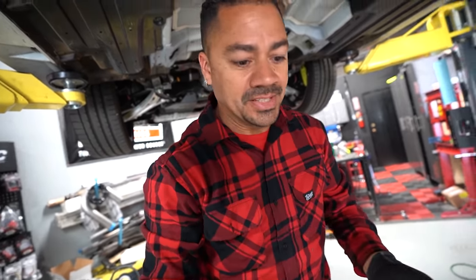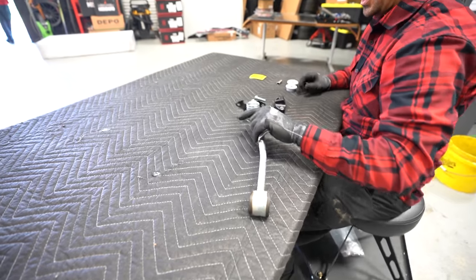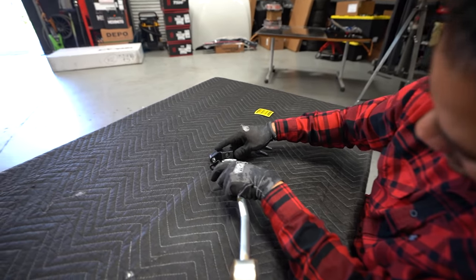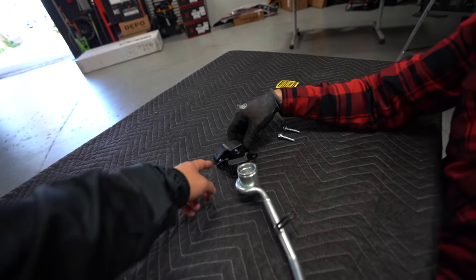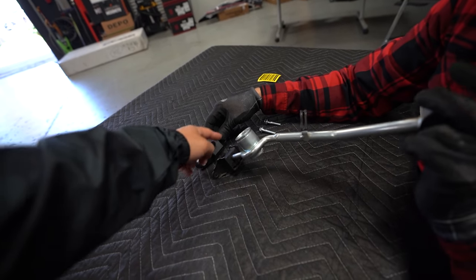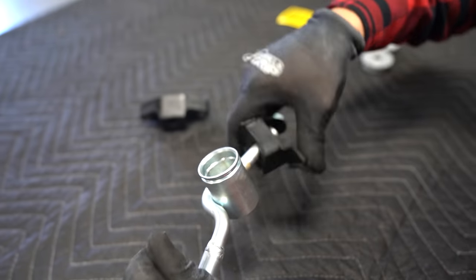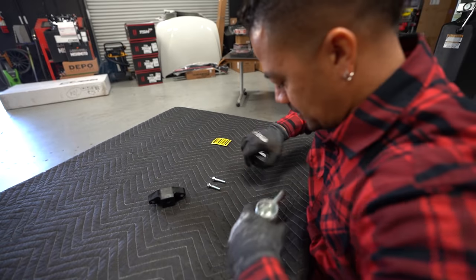There you go. All right, now we come over here. Oh wow, that's a big difference. That looks so much bigger, but the distance between the holes is the same. You see how this is very weak. This would be a lot stiffer, so we're going to take this off.